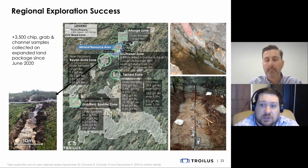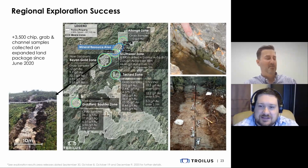Question from Jacques Wortman, analyst at Laurentian Bank Securities. What is the potential that the Southwest Zone leapfrogs the past pits in the pre-feasibility study, and what would be the implications? All right. I did not give Jacques that question, by the way. That's a good question, Jacques.